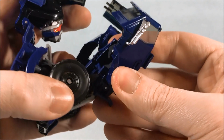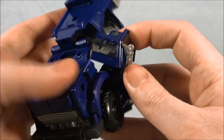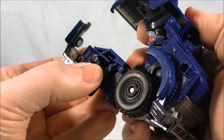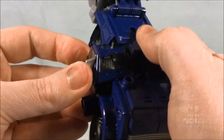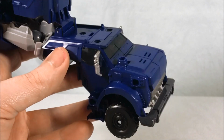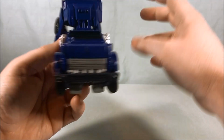But then you also have to swivel it at the bicep swivel so that you can bring this up, and then this will slide in here to form the front windshield. Once you get it all lined up, it slides in perfectly and works really, really well. And it just pegs together, and then you have a really solid front of the, I guess he's like an armored truck or something. I'm not really 100% sure, just some kind of truck.